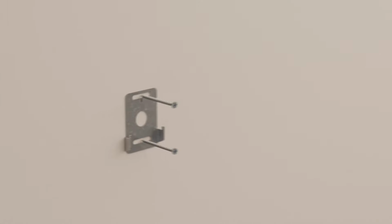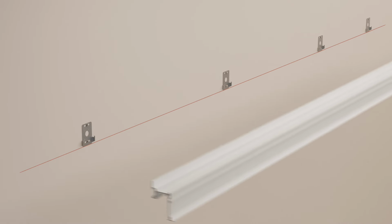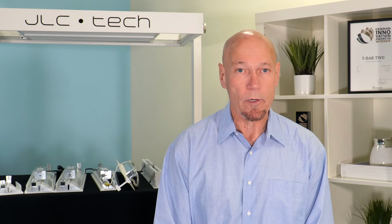The housing is created to function as a ceiling element, complete with simple ceiling assembly features. It installs like a typical perimeter trim, allowing for easy transition from ceiling to wall without the need for extra ceiling components. We all know that construction outcomes often differ from original plans. GIRO's design keeps specifications straightforward.